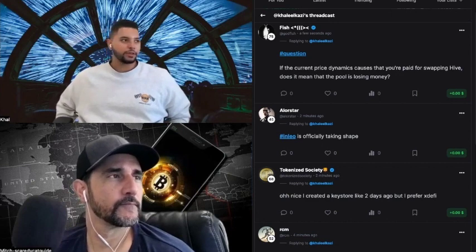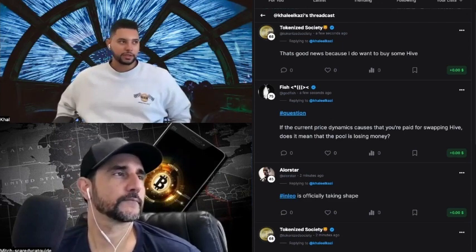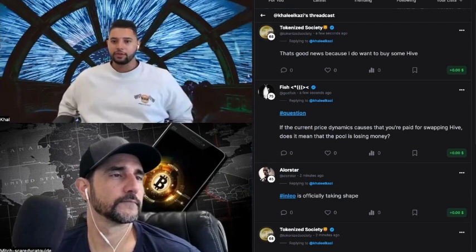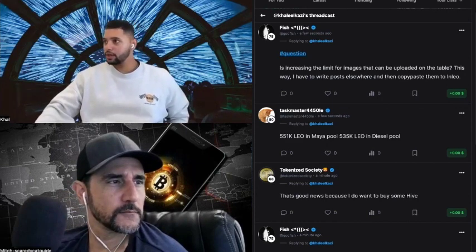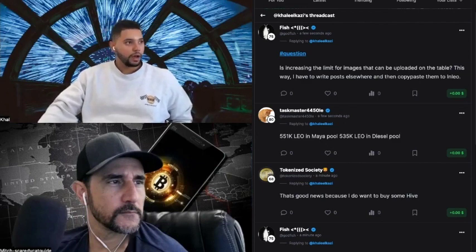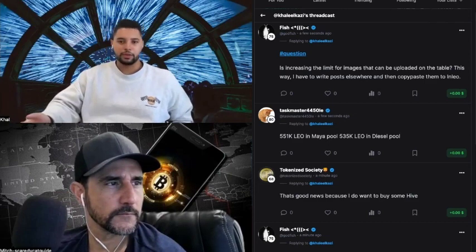That will just continue to get better and better as there's more swap volume. The more swap volume we can get on LeoDex, the more liquidity will enter the Leo Cacao and the Leo Swap.Hive pool on Hive because of the way that we accrue fees. So the Leo token economy captures value on every single swap, every dollar that is swapped on the Hive aggregation bridge. In doing that, it deepens the pools, which means that there can be more swaps. There's over 500,000 Leo in both the Maya and the Diesel pool. That's good news because it means that swaps can be a lot more efficient. And the more volume we see on that aggregator, the deeper the liquidity gets because it's accruing value from that. Also it's organic buy pressure on Leo.